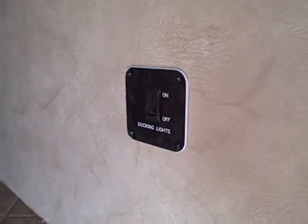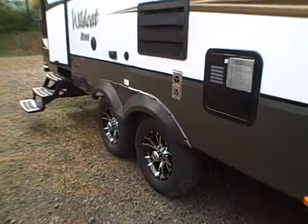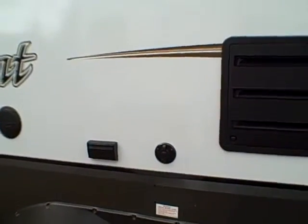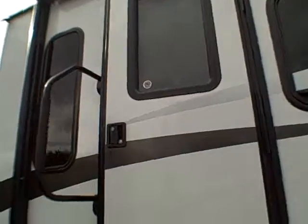Docking light, if you want to hook up at night, turn that on, make life a whole lot easier. It's got tough ABS fender skirts, alloy wheels, outside speakers, spot for a cable hookup out here as well. LED porch light, those really look cool at night. And if you look up under the awning, that is an entire rope light of LED. Kind of a blue crystal color when it's on at night, really looks nice.